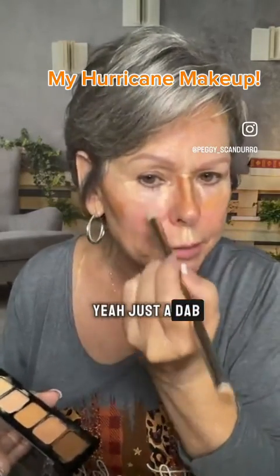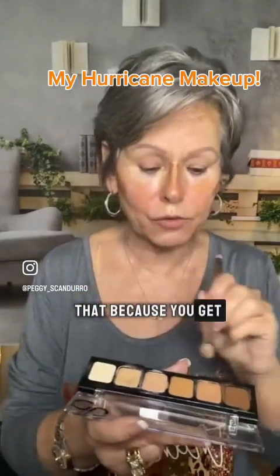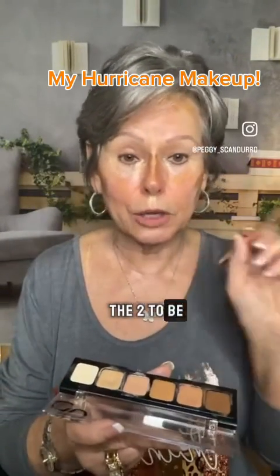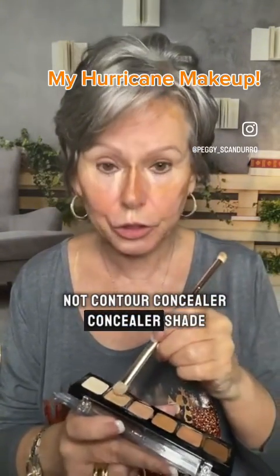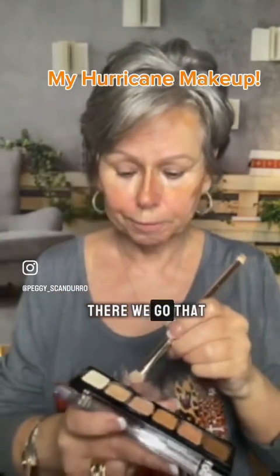Yeah, just a dab. So you can mix these shades. You definitely can do that because you get 5 of them and a powder. So you can play with the 4 shades, the 2 to be your main shade and then the 2 to be your concealer shade. I am looking like I missed the spot right there. There we go. That makes me happy.